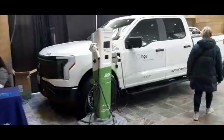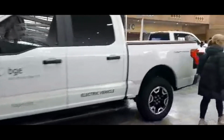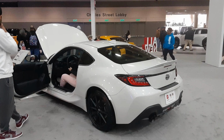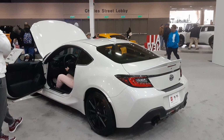As soon as I walked into the entrance, I saw this amazing Ford F-150 Lightning electric truck. And in person, I think the truck looks really great, although it does look like its predecessors that had gasoline-powered engines. Next up, I got to sit in the white Toyota GR86 or the Subaru BRZ, whichever comes first.